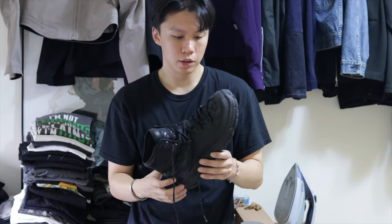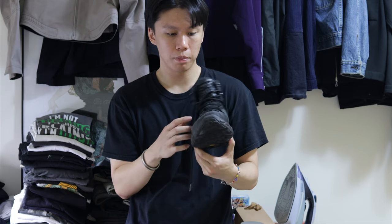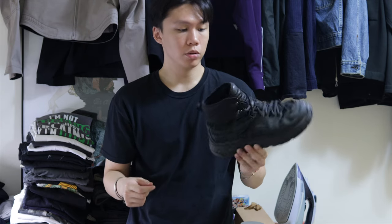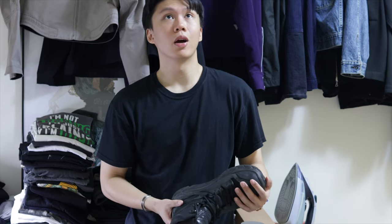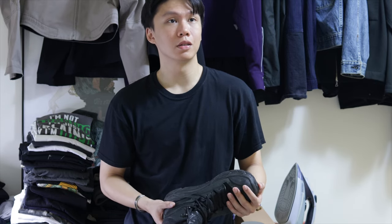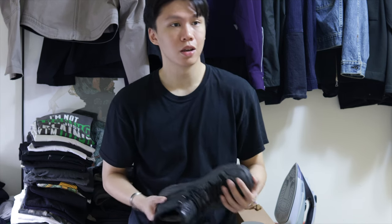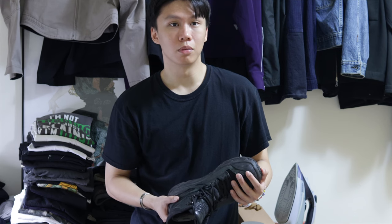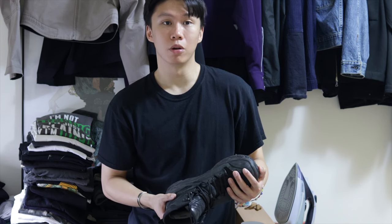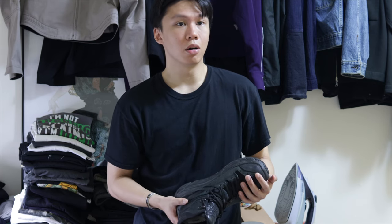Next one is the Hoka One One Tor Ultra High boots. The only boots in my wardrobe currently. Hoka One One might be the hottest shoe brand during 2019 to 2020 because they were used in lookbooks or made collaborations with some famous Japanese brands like Engineered Garments and Doubletaps.